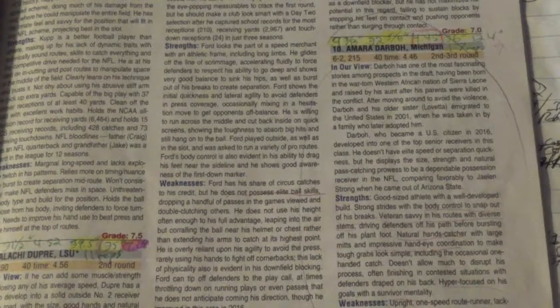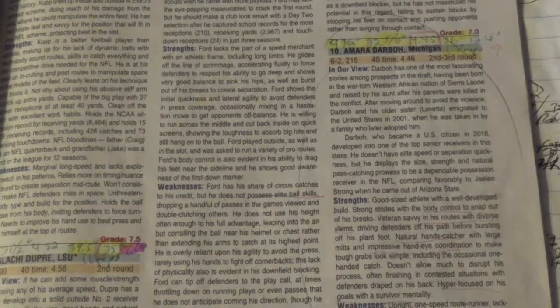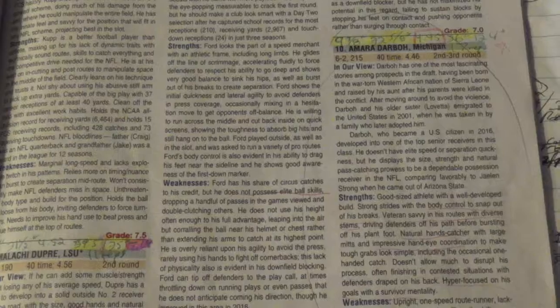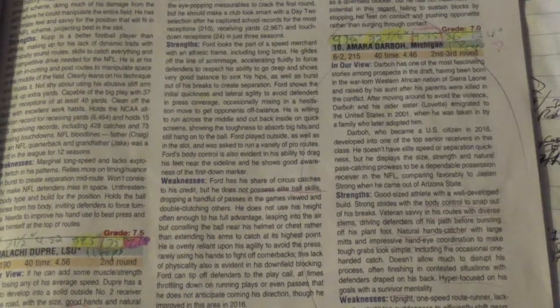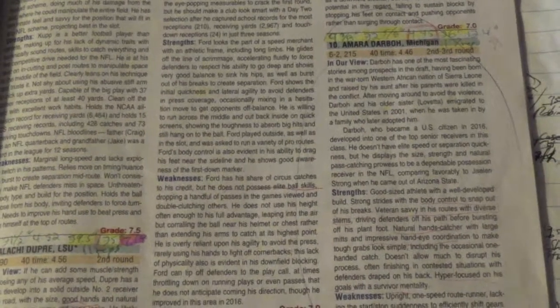I am doing the best draft for the Buffalo Bills. This is 2017. The draft is late April. And let's look. I have the best draft for the Bills drafting down from number 10 to the middle rounds, and I have them getting a receiver.